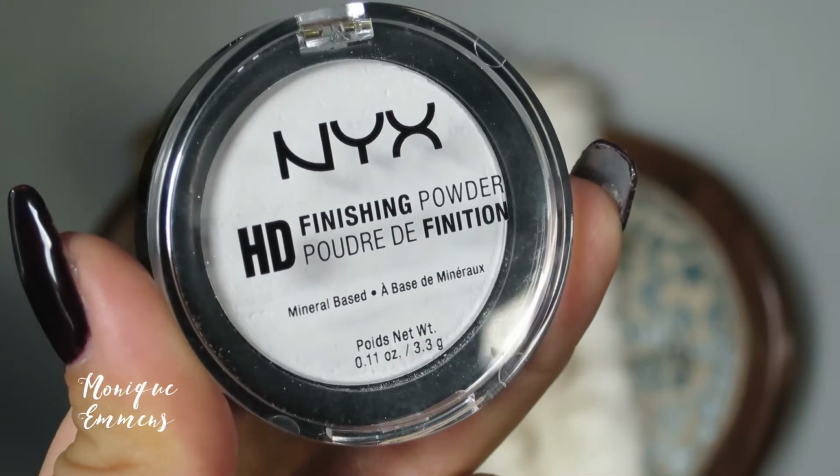Alright, so this powder I have actually been using quite a lot and I am wearing it today. It's the NYX HD Finishing Powder. It is just like a small one. I don't know if it actually comes bigger. I'm going to guess it does. I got this from the event as well.